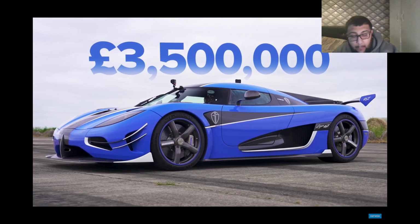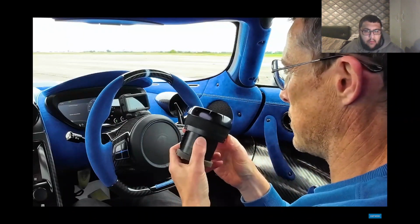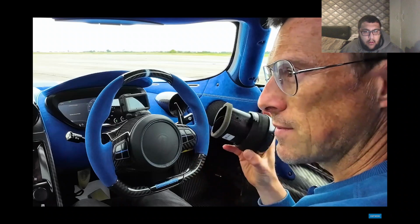What does make me a bit nervous, though, is the price. This thing is 1.3 million pounds. Oh my God. But it is special. It even has a special air vent that you can just remove like that. I'm not sure you're supposed to be able to do that.